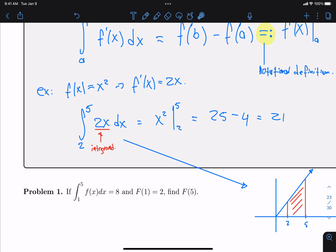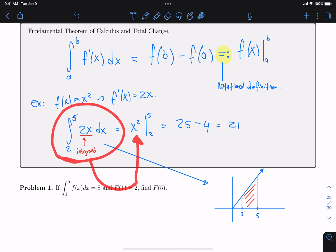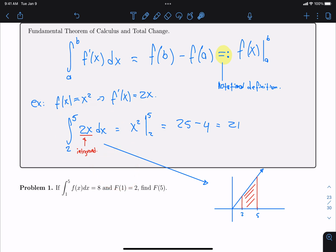But this fundamental theorem is so powerful, it tells you you can actually find the true area simply by plugging two numbers into a special type of function. So the crux of the rest of this class is going to be when we want to do something like this, we want to figure out, well, what's the function that I should plug into in order to find the true integral? Okay? So is the goal clear? Do we have any questions about that so far?